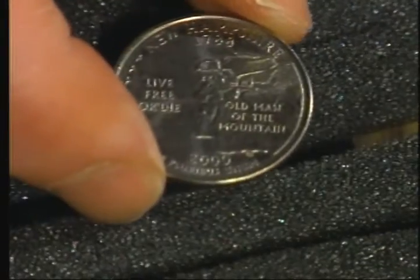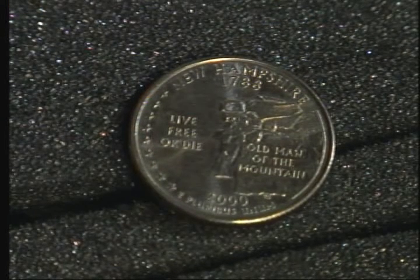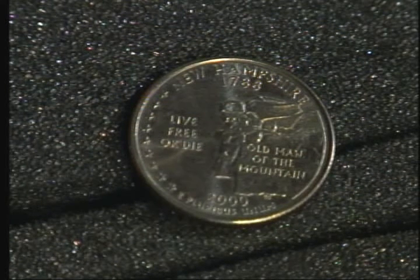The next state quarter I'd like to share with you folks is from New Hampshire. And it's 1788 on this coin. If you can get a close-up on it, it's the Old Man of the Mountain. The theme says, live free or die. Kind of reminds me of the revolution, give me liberty or give me death. But that's a good design, I think, from that state.